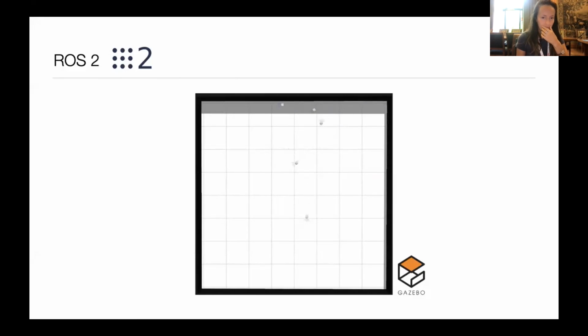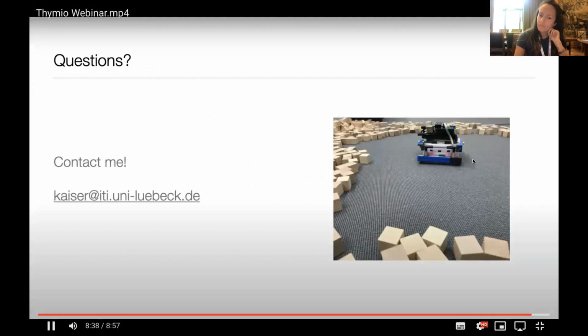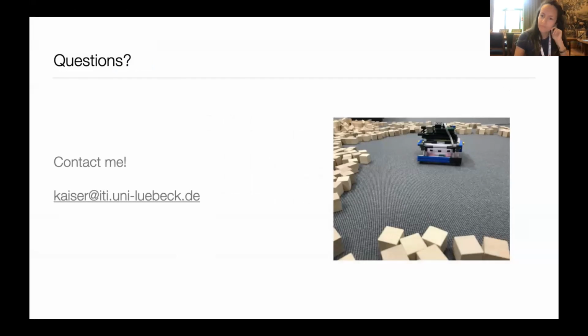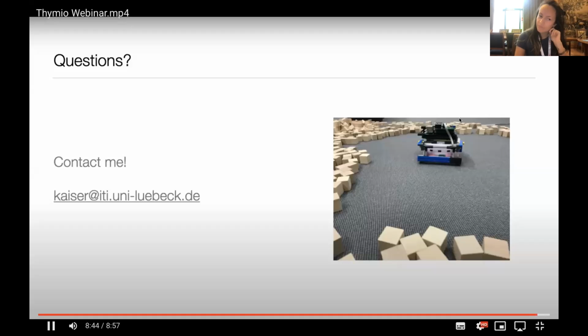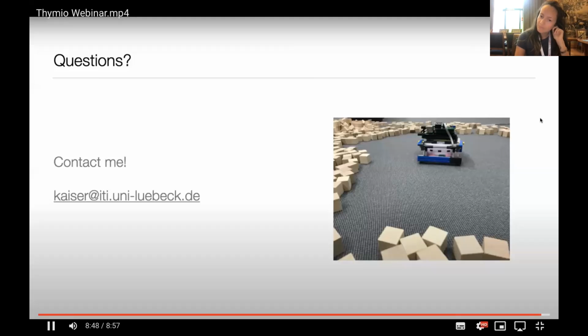So it's very versatile. I hope you got a good impression of what is in general possible with the Thymio 2 robot if you extend it with the Raspberry Pi. And if you have any questions, for example, about technical details or about how the tutorials are, just contact me, drop me an email, and I'll try to answer in a timely manner. Thank you very much for your attention.